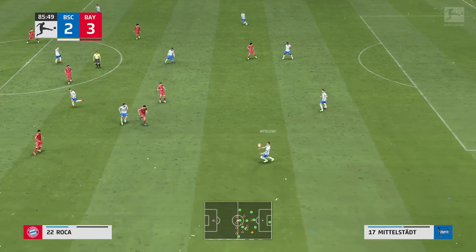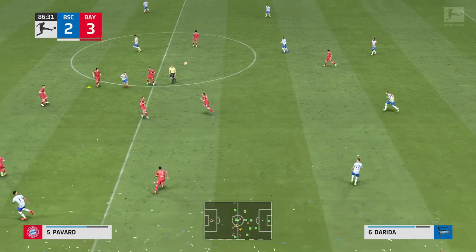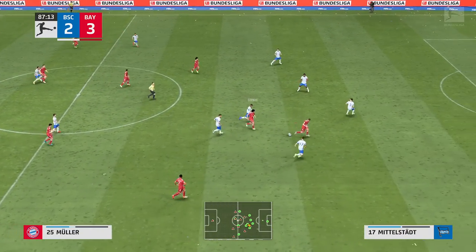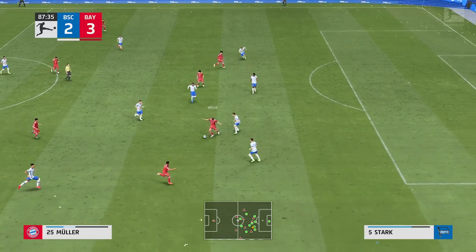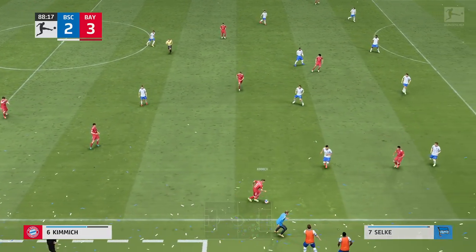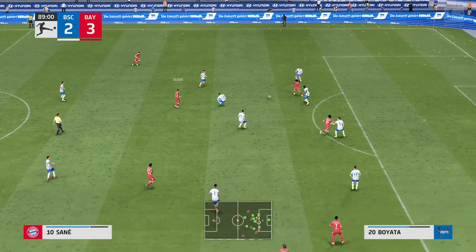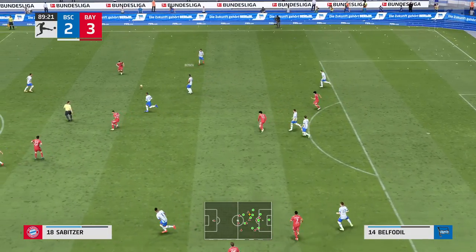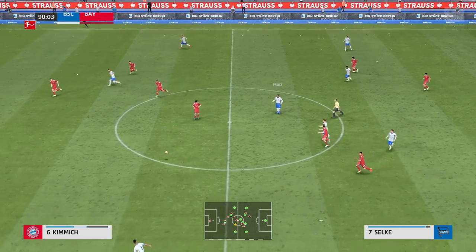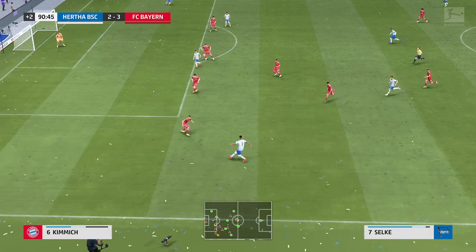And we've entered the final 5 minutes. And the attack continues with Müller dragging it forward. Joshua Kimmich. Corentin Tolisso. Well, he's thwarted him almost effortlessly. So 2 minutes of stoppage time here. And into an attacking position. It's not too late for them.